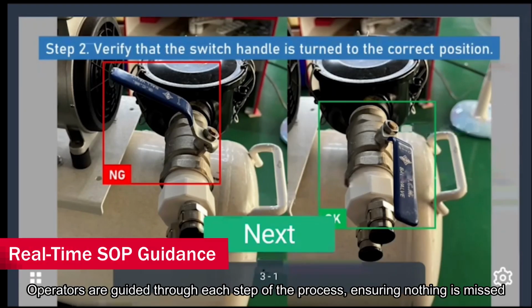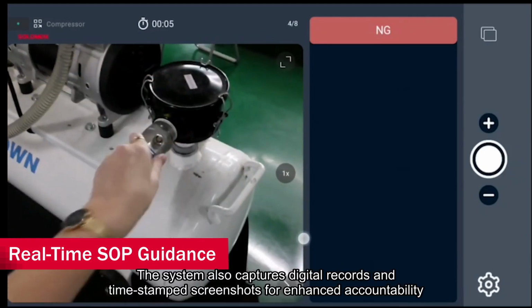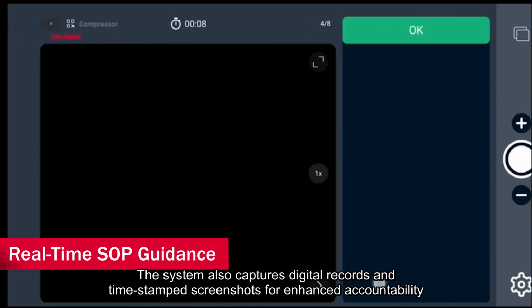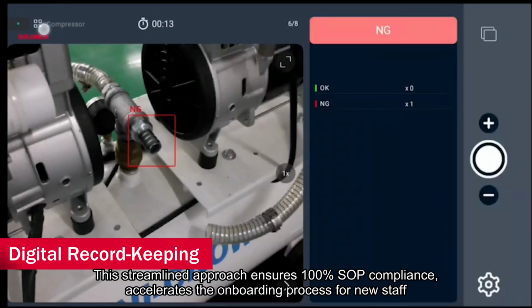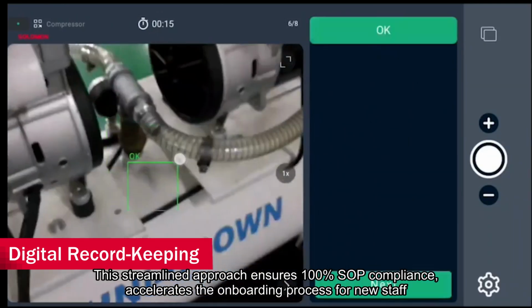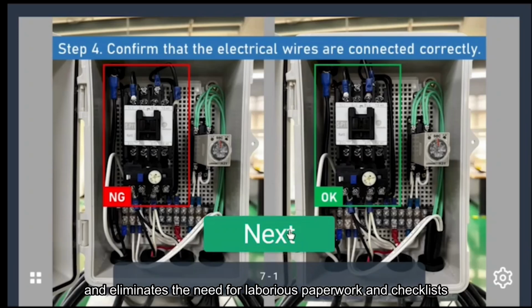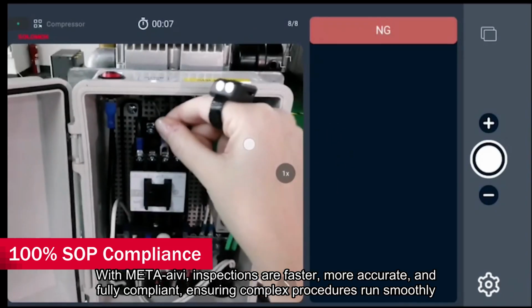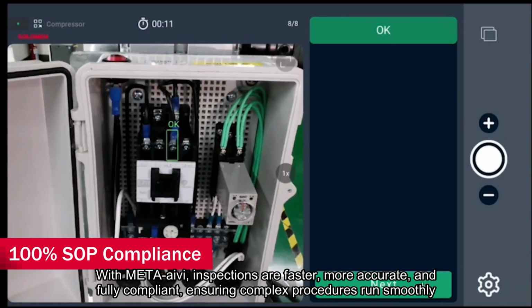Operators are guided through each step of the process, ensuring nothing is missed. The system also captures digital records and time-stamped screenshots for enhanced accountability. This streamlined approach ensures 100% SOP compliance, accelerates the onboarding process for new staff, and eliminates the need for laborious paperwork and checklists. With META-aivi, inspections are faster, more accurate, and fully compliant, ensuring complex procedures run smoothly.